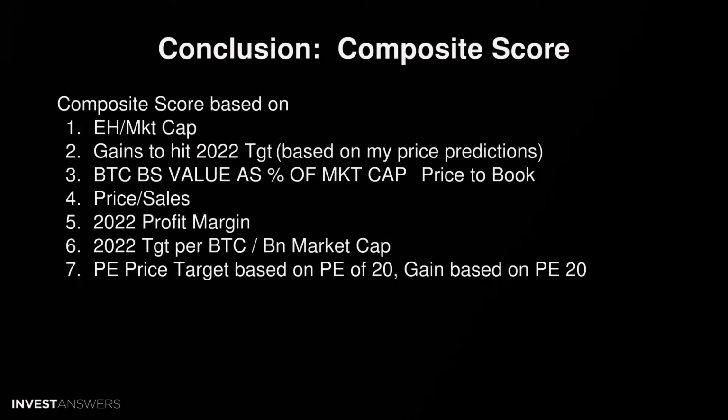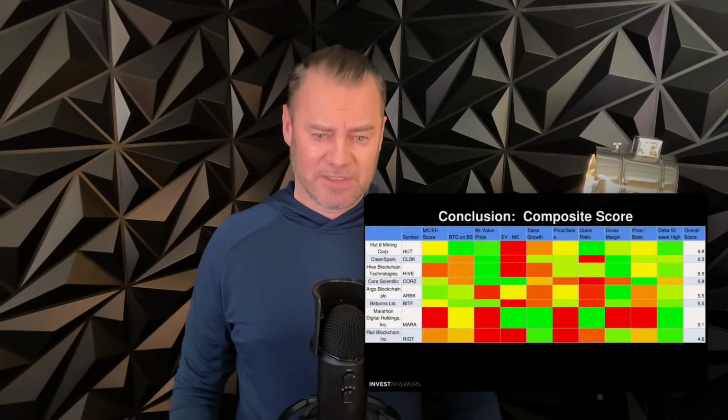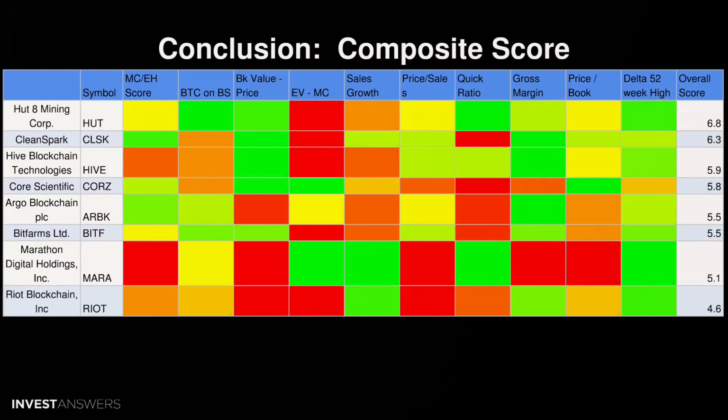So the conclusion, the composite score is a function of a whole bunch of stuff. Exahash over market cap, gains to 2022 targets based on my price prediction models, Bitcoin balance sheet value as percentage of market cap, price to sales, tons of other ratios, profit margins, 2022 target per Bitcoin, per market cap, PE, price targets based on all that type of stuff, and a whole bunch more. So too much to talk about. So this is the composite score of how it actually looks. You've got your market cap over exahash, your Bitcoin, the balance sheet, your book value, your EV minus MC, which is the enterprise value, that's market capitalization, your sales growth, price to sales, quick ratio, gross margin, price to book, delta 52-week high, price predictions, and the overall score.